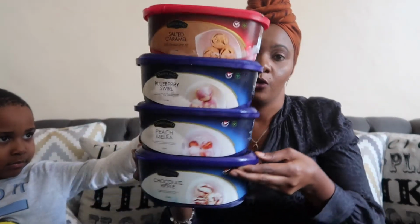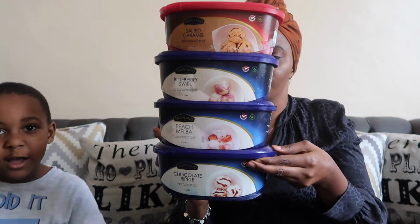So, we are going to have a taste of these ice creams. But disclaimer, we've tasted them before. Another day we are going to taste them again. We've already had all the flavors, but I want Jaden to say which one he likes.